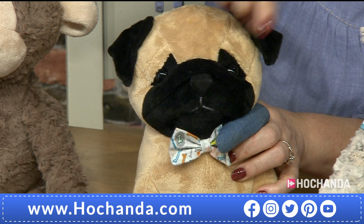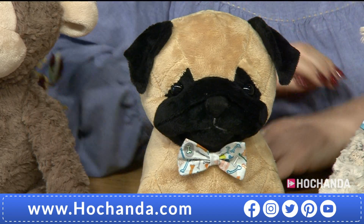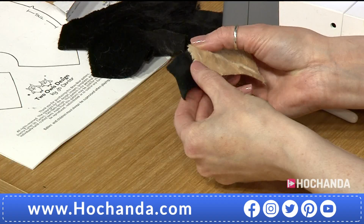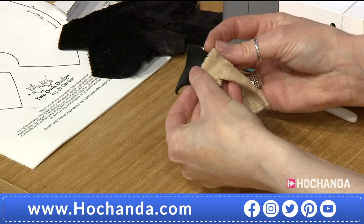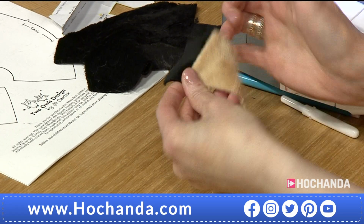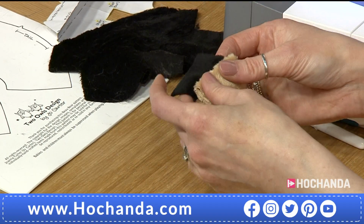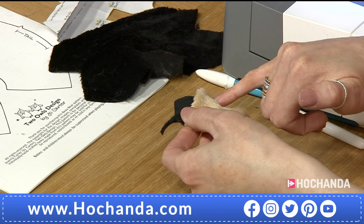Oh, that's clever. So again, a similar sort of technique. Again, and it's labelled in the pattern, but you fold the piece back on itself so that we've got a fold there, a sort of eyebrow fold, and then again stitch it along the back with the coordinating thread so you won't see it. Okay. Although you could use a darker thread if you wanted to accentuate it.